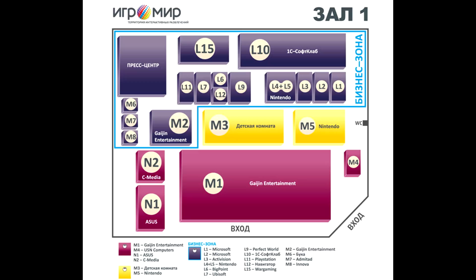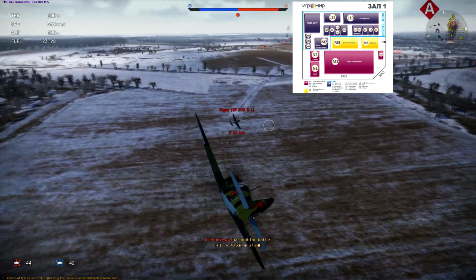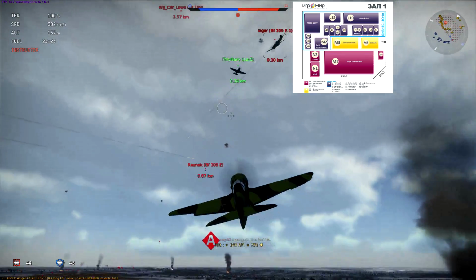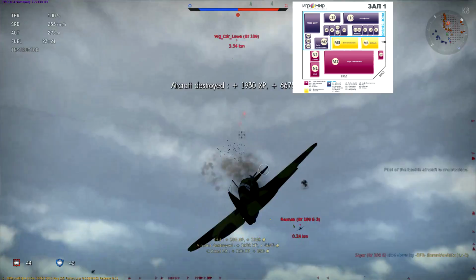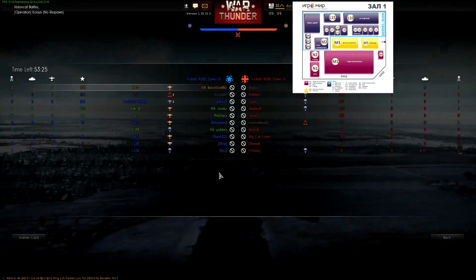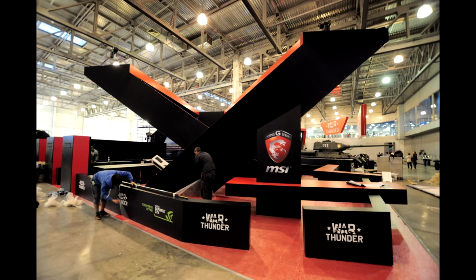So now we are looking at the booth layout. And if you look at M1 and M2, both of them are Gaijin booths. M2 is for some skydiving game, which I'm pretty interested in learning more about, and that is going to use the Oculus Rift. But M1 is basically what we just saw. This is going to be the War Thunder booth. It is big, and it is big because there's going to be two real tanks in there. So there you go.